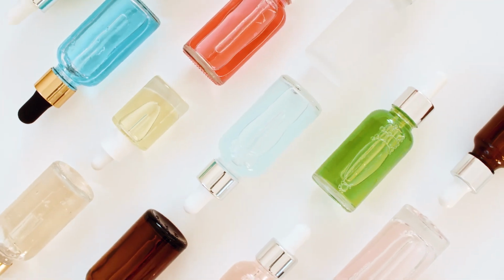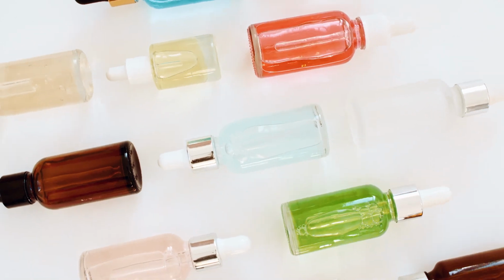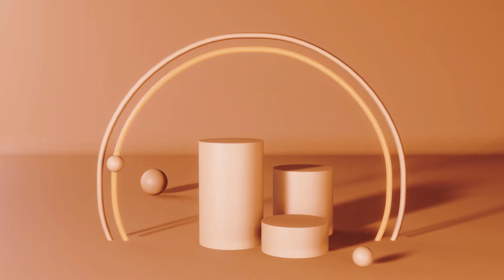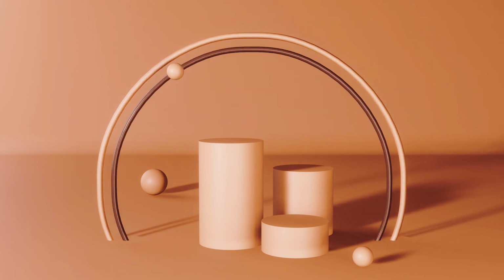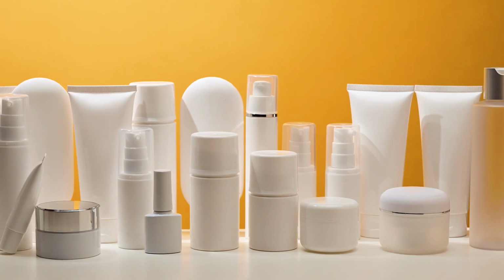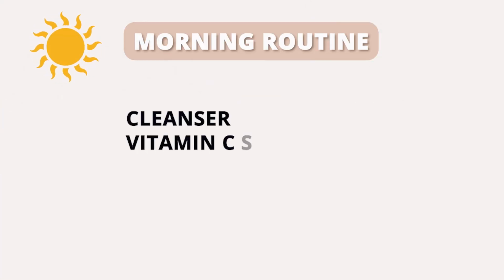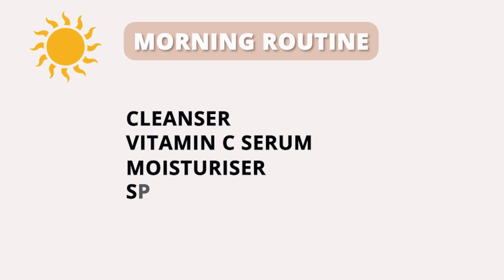So if you do decide to use all of these ingredients in your skincare routine to treat or help with hyperpigmentation, then this would be the perfect skincare routine for you for both morning and evening. We do recommend high quality skincare products for best results. In the morning, use the following. Start by cleansing the skin, apply a vitamin C serum, moisturizer, and sunscreen.